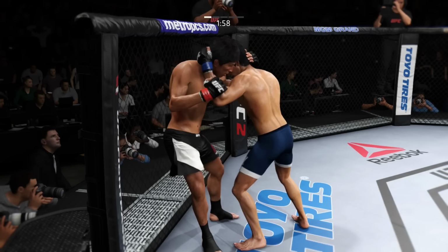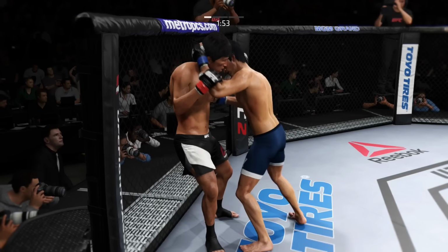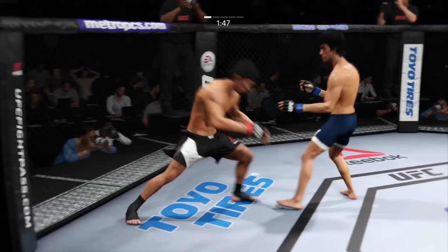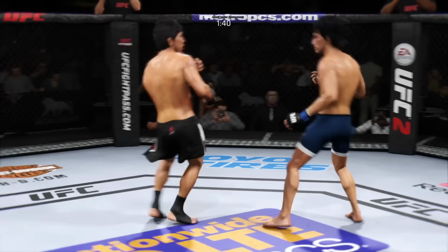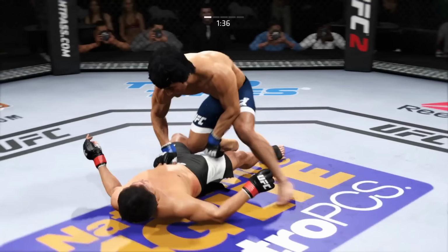Again. He blocks that shot to the body. He lands a nice punch from the clinch. And they separate. He changes his stance. Solid punch by Lee. Keep him busy. Wow! The kick lands and he's down.